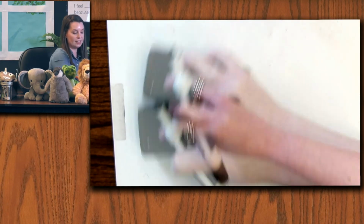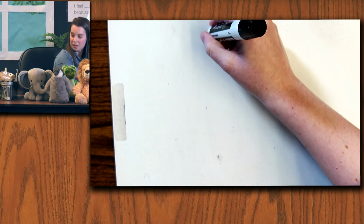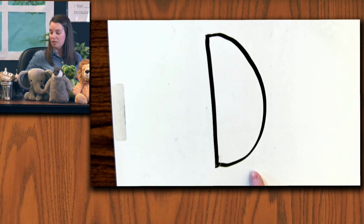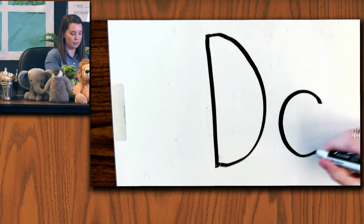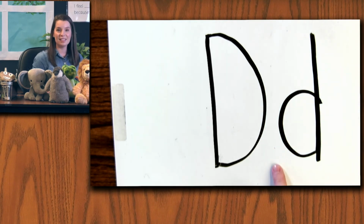Next letter is D. D says D. Pens up, line down, back up, big bump on the front. This is a capital D. Lowercase d, we actually say pens out even though it's tall. We do the bump first. You bump around, up and down. D. D says D. Good.